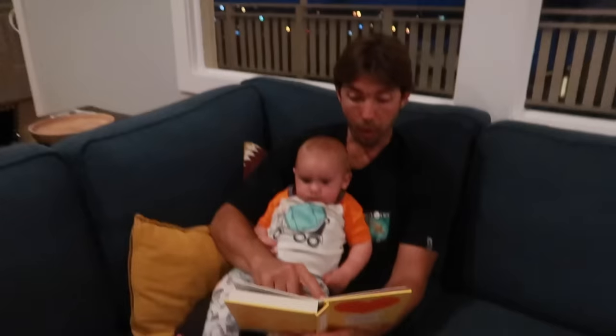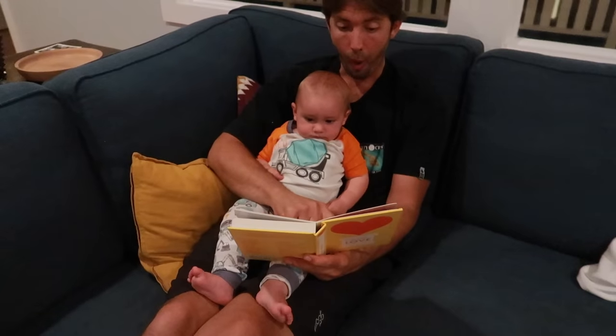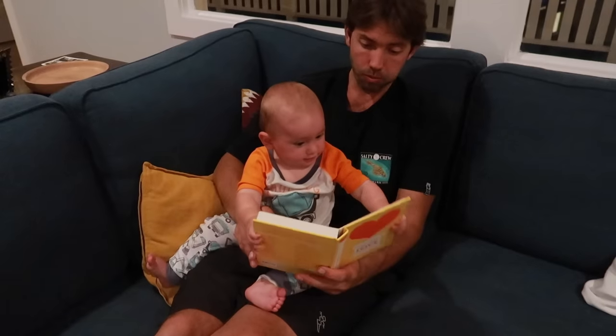Lastly, this is the perfect time to incorporate a book or two into your bedtime routine if you haven't already done so. Books offer opportunities to encounter new words and new objects, and they are a nice way to wind down after a busy day.